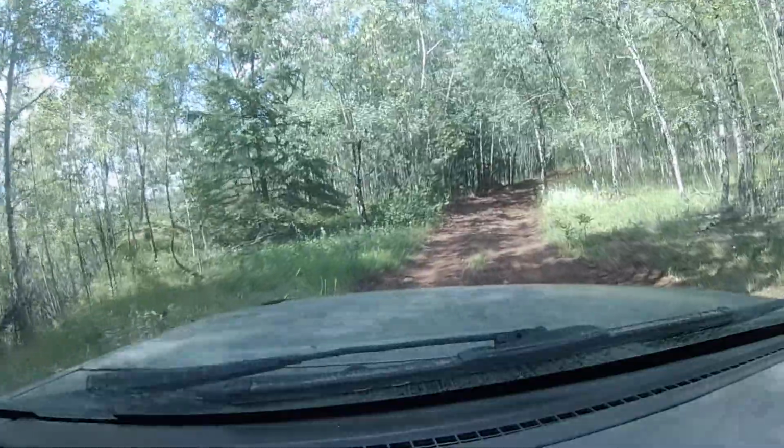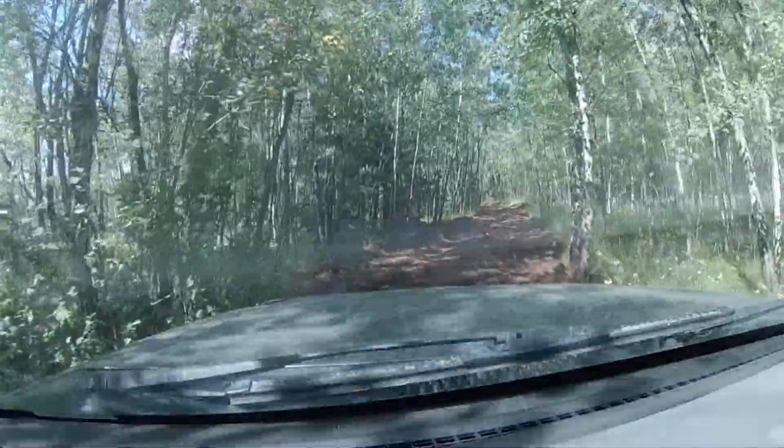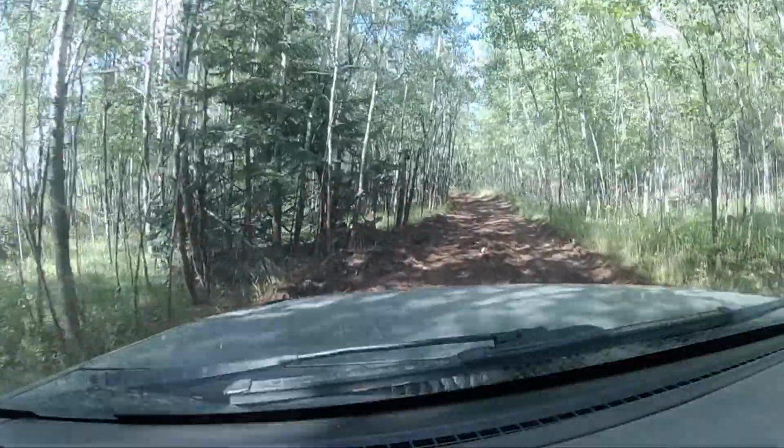A lot of aspen trees up here, definitely. I think it was through here before. I think this is going back down to there. Yep.